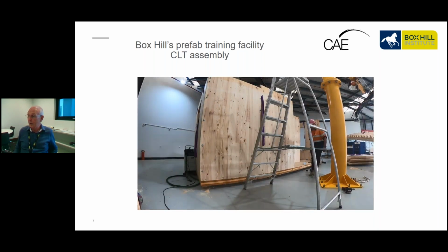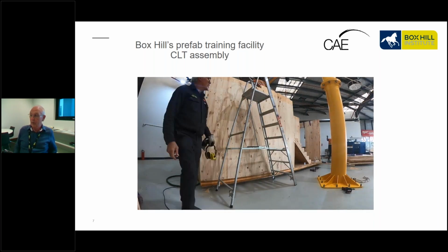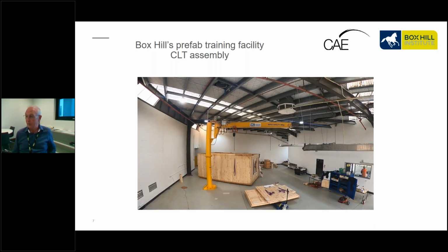And here comes the stair. So that's a whole stair made out of cross-laminated timber. That stair there weighs 420 kilograms. So it's a very heavy stair, but it went in quite well. So now we're going to do the top floor plates in the first floor. So we'll top out at the first floor.